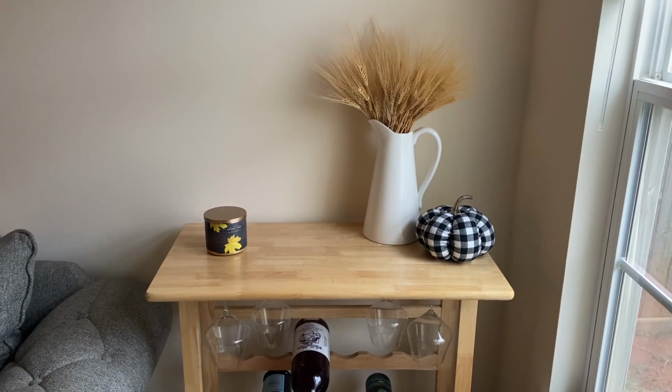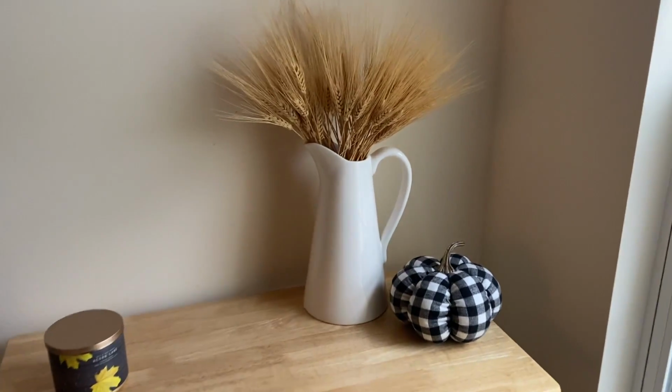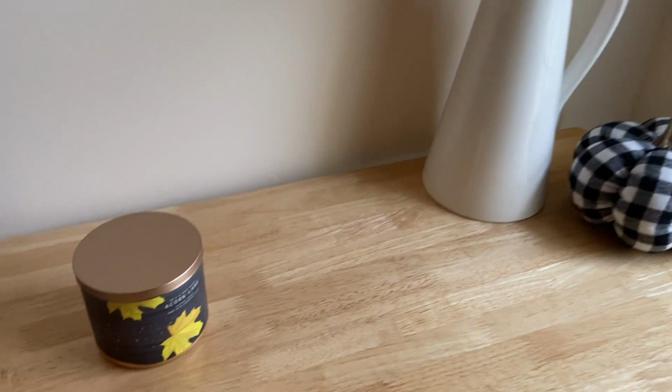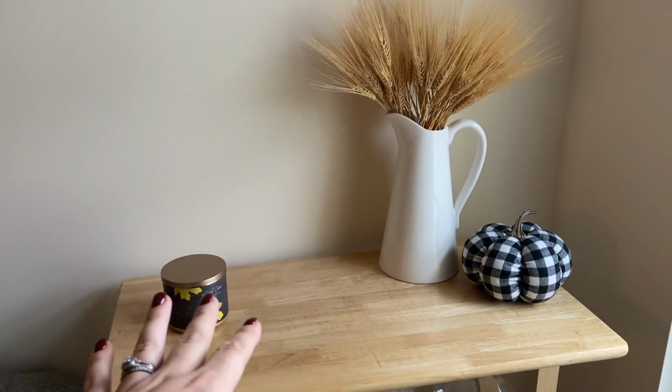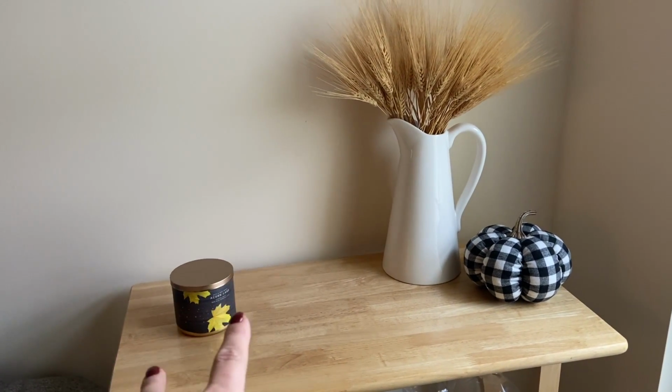holder. The wine bar is kind of hard, so I left these pieces from earlier in the fall, and then I have one of my late fall candles. I feel like I need something else over here, so I'll look for something to fill in here.